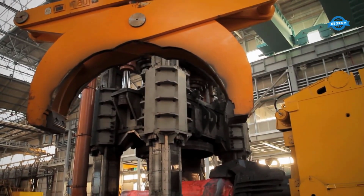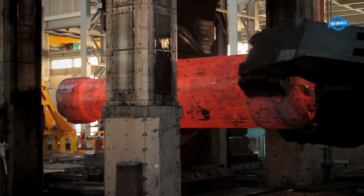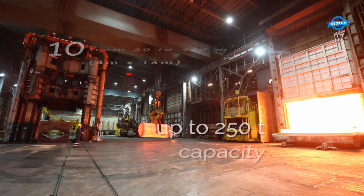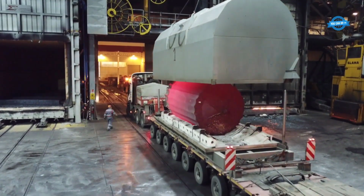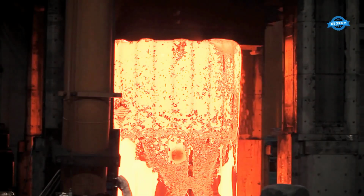Forging is the core operation at Franchini Acciai, playing a crucial role in the production of high-quality steel products. The company utilizes 10 furnaces of different volumes, with the largest furnace boasting a capacity of up to 450 cubic meters. These furnaces serve the purpose of heating the ingots, which can be obtained either from Franchini Acciai's own warehousing or directly from steel mills.